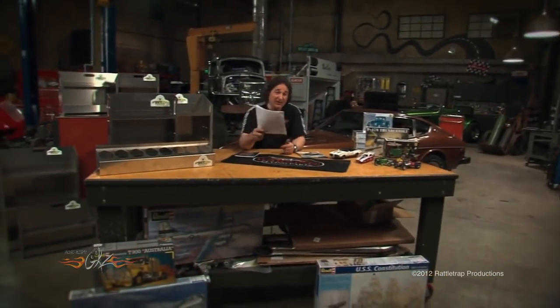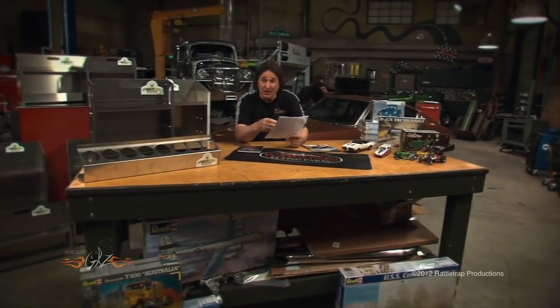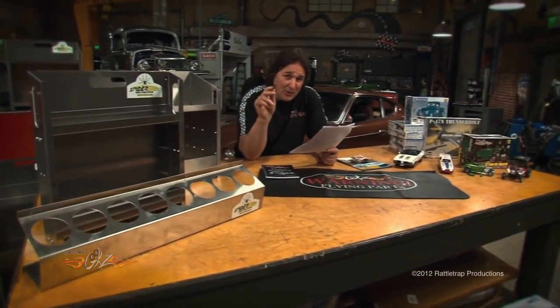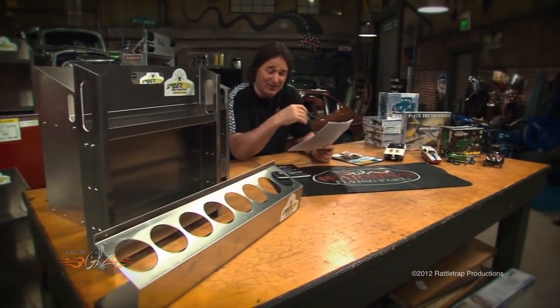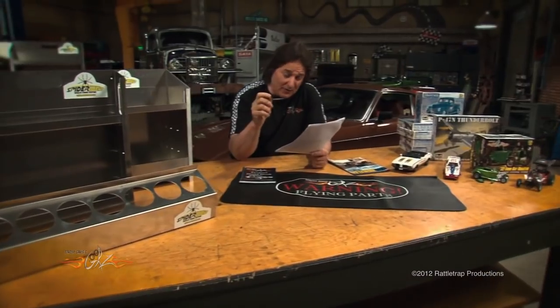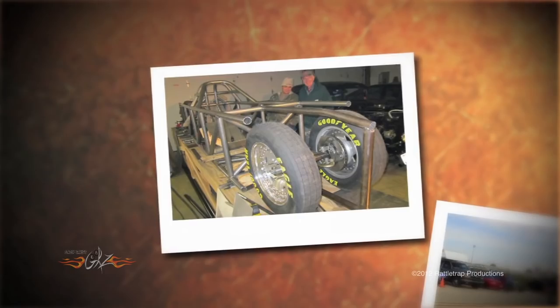Today's What Are You Working On comes from Gary Silvis from Sardinia, Ohio. And Gary's been building vehicles for a long time, but he's always wanted to race a streamliner at Bonneville. Saw him as a kid, always wanted to do one. So he set a goal for himself. He wanted to build, design, and drive his own vehicle over 200 miles an hour using a motorcycle engine for power. So he started working.